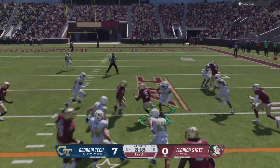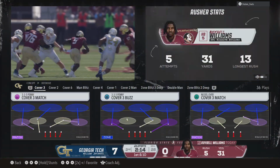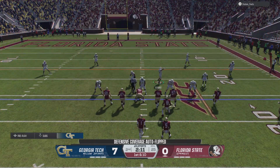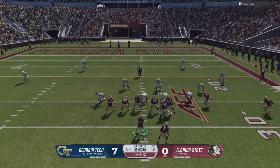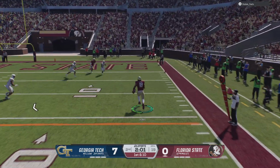On 3rd and short, they'll go to the power running game. Dragged down, but they'll move the sticks for a first down. The offense is in a really nice rhythm right now. It seems like no matter what they're dialing up, they're getting positive yards, and it just feels so good as a play caller when you know on first down you can get yards like that turning around and handing it off. Yeah, and on the other side, you're scratching your head going, what the heck can I do here?